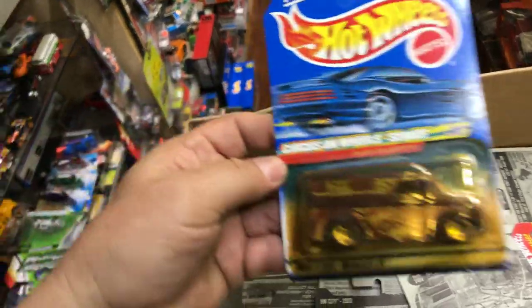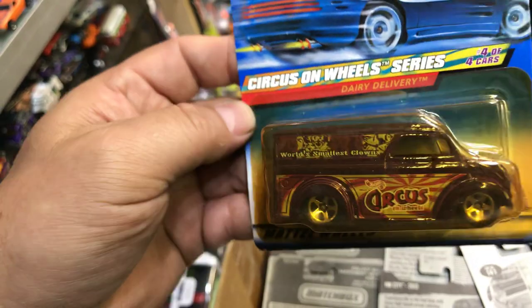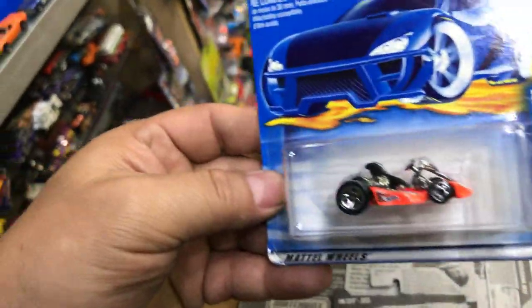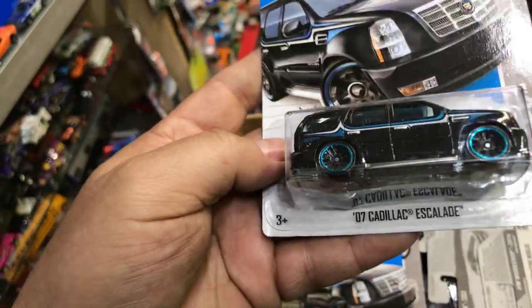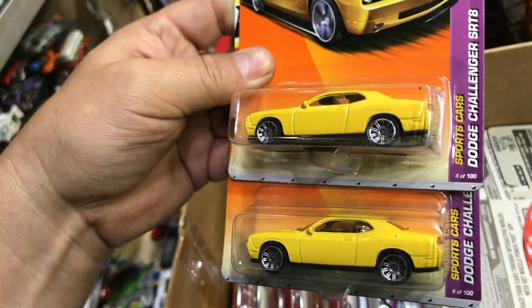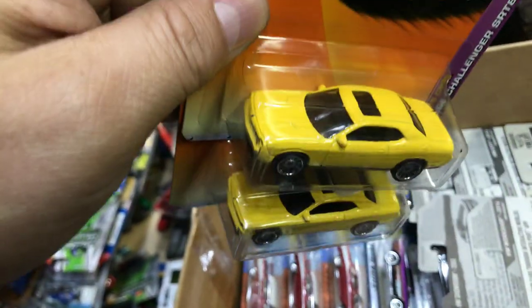And then I have a Circus on Wheels dairy delivery with the damaged bubble. And what else do I see here? Go-kart, cool, with international packaging. What else do I have here? 2007 Cadillac Escalade in black. Hot Wheels City, got two of those. Okay, and I have Matchbox Dodge Challenger SRT8, pretty cool.